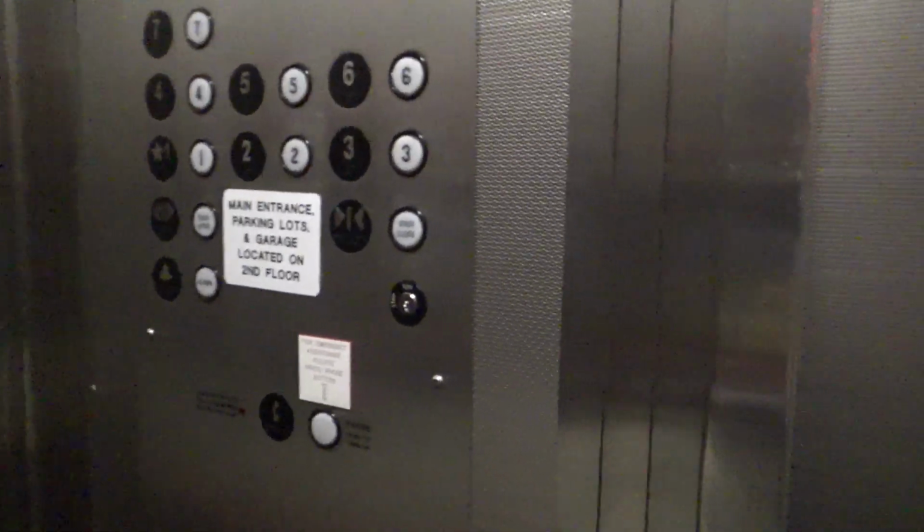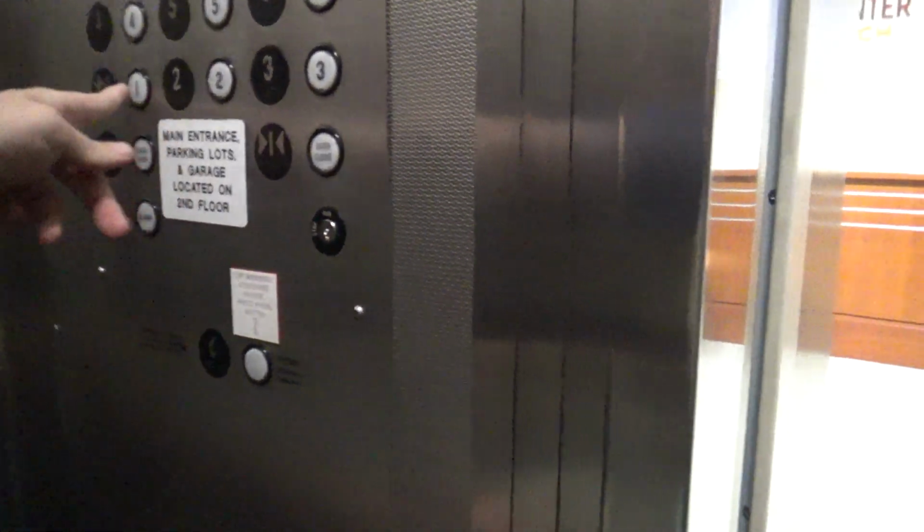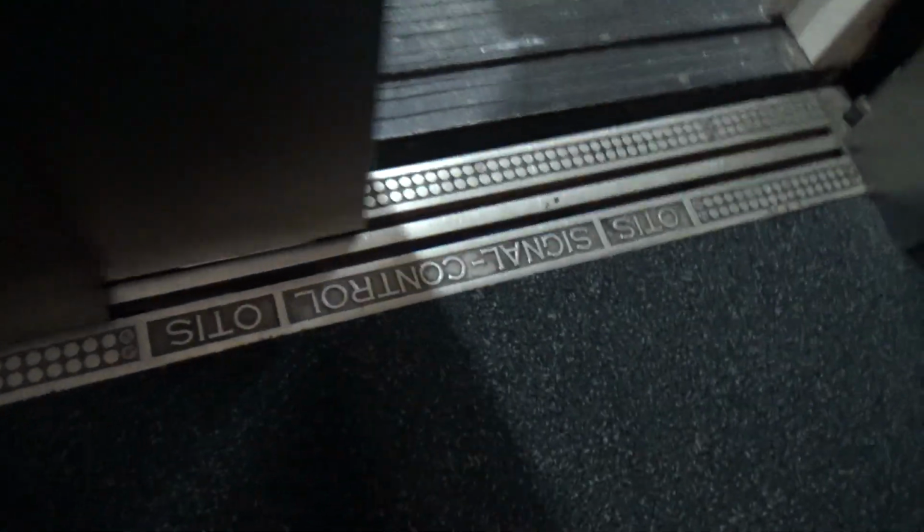We can end on whatever floor you choose. You can pick any floor. One. Virginia Tech is here. I love that logo down there. Yes. Look at this amazing cab. Look at that. Wow. This is the most original elevator in the building.